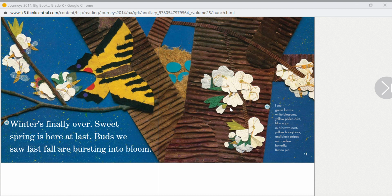I see green leaves. Uh-huh. White blossoms. Yep, I see them over here too. Yellow pollen dust. Oh, yep, it's in the air. Blue eggs right there. And a brown nest. Yellow honeybees. See, they're on the, I like that one. This one's my favorite honeybee. Oh, and this one too, I like that one. And black stripes on a yellow butterfly. Oh, beautiful, I love butterflies, but no pie.